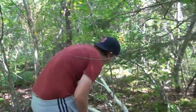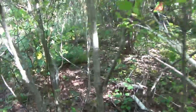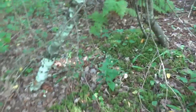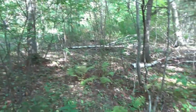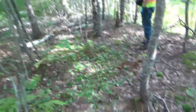Just found 4 spikes in a tie. Nice. This looks like it was part of a yard. Well, I was just seeing that picture on the board. There were 3 or 4 track yards. But this is really wide. It's wider than it should be for a simple line. I would say you're not looking at any more than 2 tracks here, guys. By the look of the land, one on that side, where the trail is. But who knows, right?